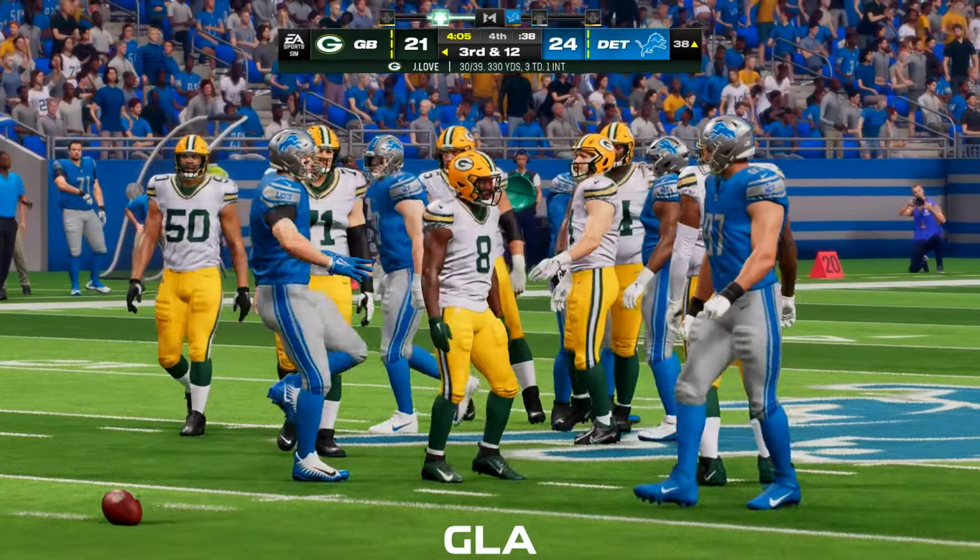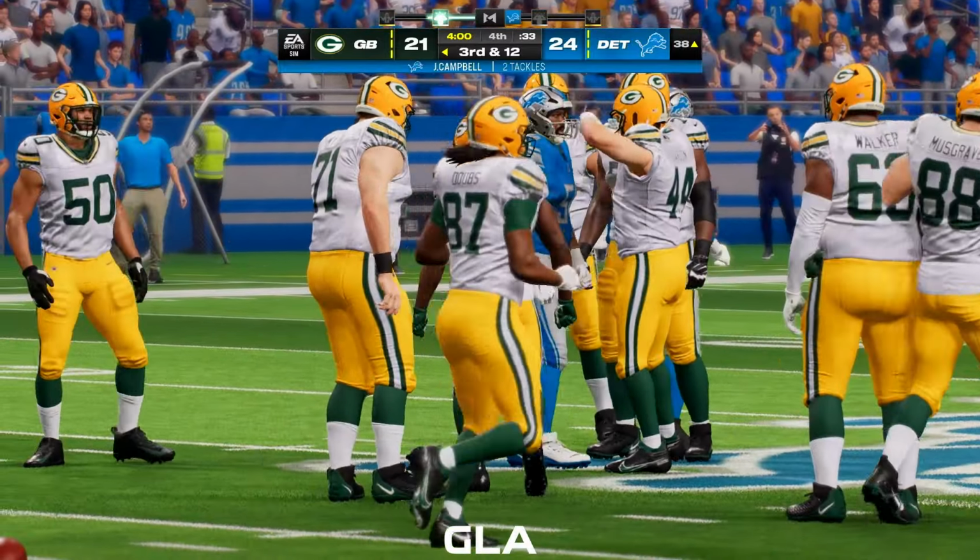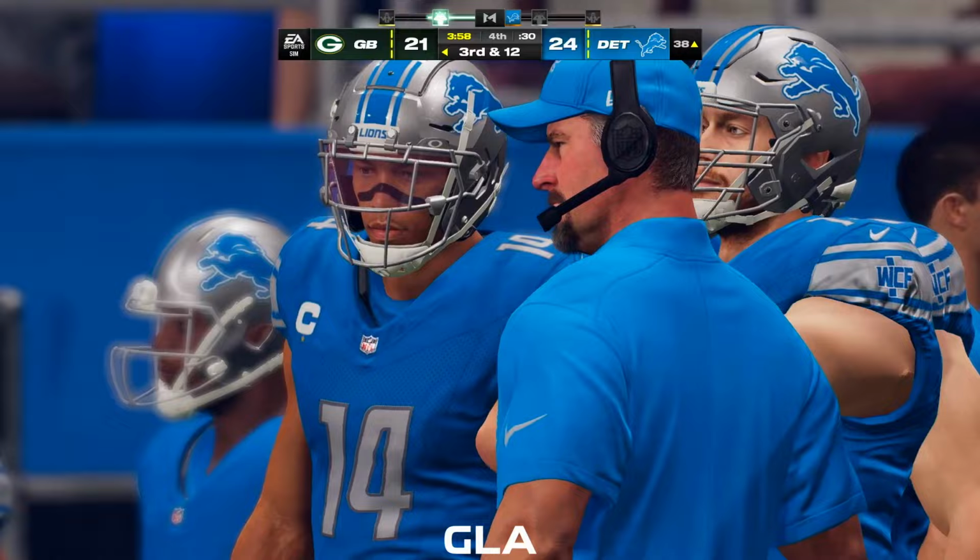And he's able to break out of one tackle, but then quickly brought down. So give him 5 yards there on the pitch and catch. And that's going to lead to a third and 12.